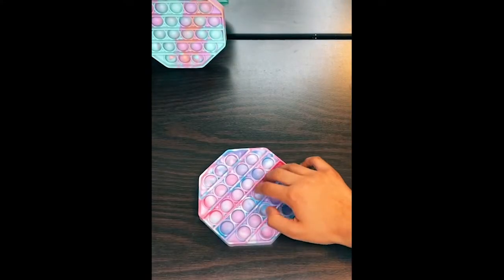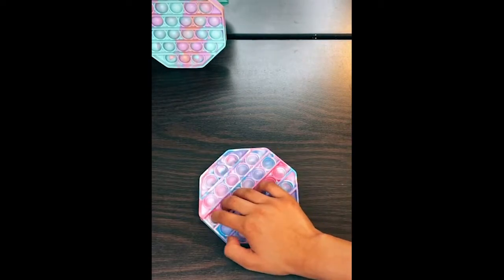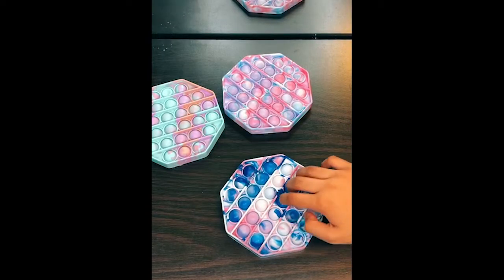Next poppet, let's test it out. Oh my gosh, guys, this loud side is so amazing. Guys, I'm in love with their poppets.